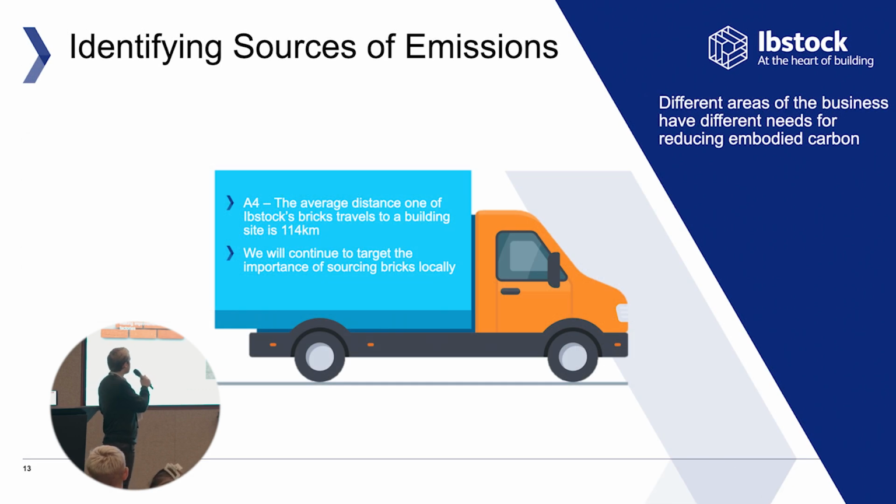And then something else that One Click has enabled us to look at is the value of transportation in both the A2 stage, the transportation of our raw materials to our factories, and the A4 stage, the transportation of our products to site. So that highlights the importance of sourcing products locally, but allows us to look at the trade-off of sourcing products further away that might have lower embodied carbon during their production.